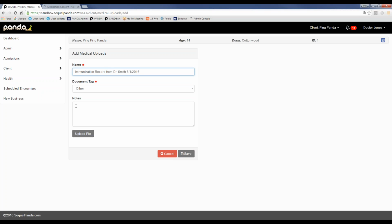The notes section, you can add any notes that you want about the medical upload. The notes section was actually just recently added, probably in the last 24 hours, per request of Sequel Care of Arizona. And I'm sure this may apply to you also. What was happening is they wanted to upload lab results to the system, and they needed the doc to be able to sign off on those lab results, and we didn't have any way for that to happen.